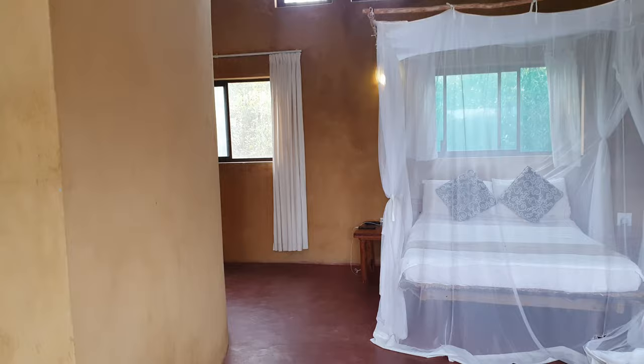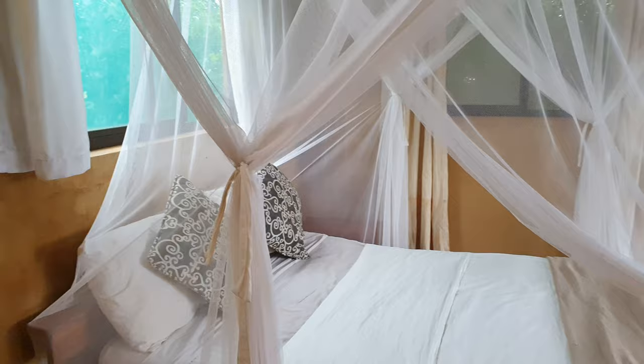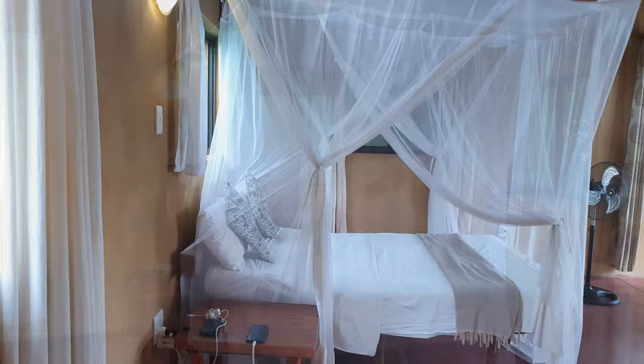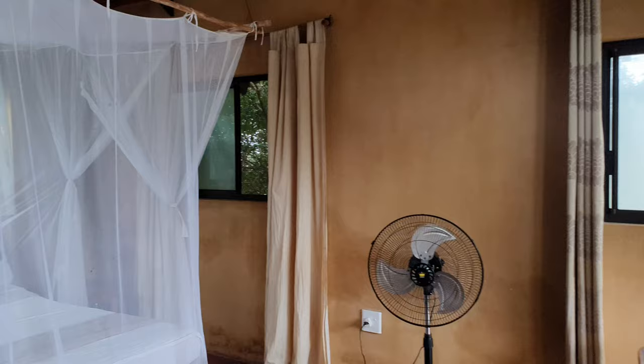And the bedroom has a double bed and electrical power points. It leads out into an area where you can put all your essentials, clothing. We've unpacked a few of our things, left our luggage here, and there's an ensuite bathroom, shower and toilet. There's also mosquito netting on all of the windows, including the two sliding doors onto the deck. There's also a fan, which is much needed with the heat and the humidity here.